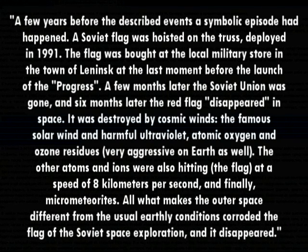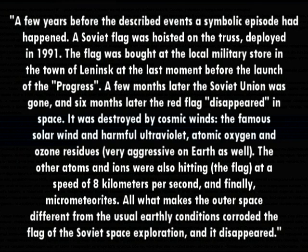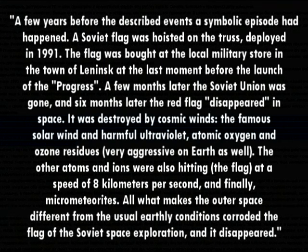The other atoms and ions were also hitting the flag, at a speed of 8 km per second, and finally, micrometeorites. All that makes the outer space different from the usual earthly conditions corroded the flag of the Soviet space exploration, and it disappeared.